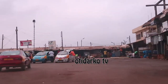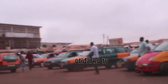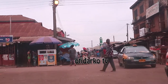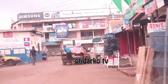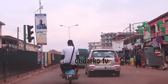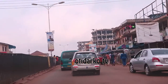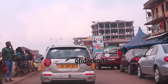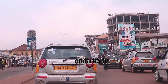Your right hand side at the end is the GPRTU main office. Your storey building is Sunshine Photo Laboratory. This road links from the one-way Zongo to the main station. If I go down this street road, I'll be going to the Sunyani District Police Station. You have Green Light Pharmacy. So we'll be going on your right hand side.